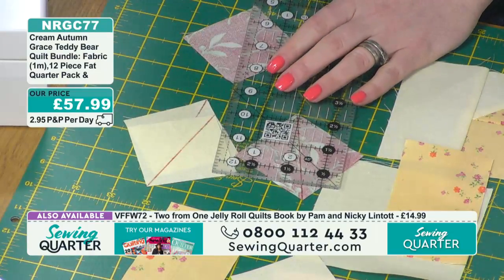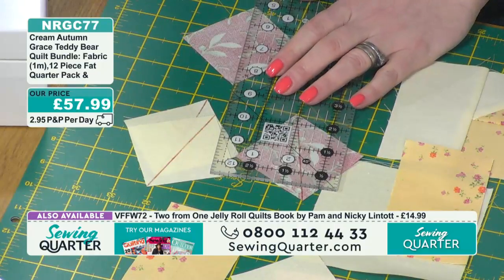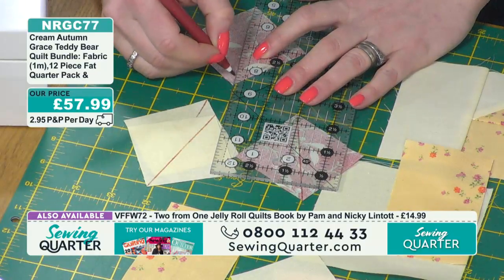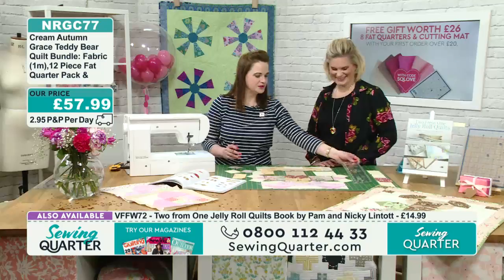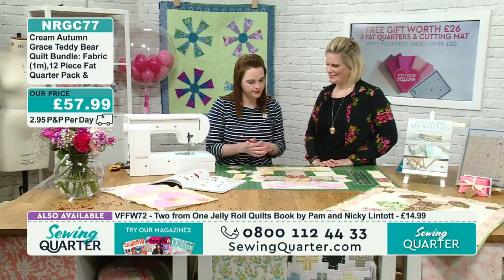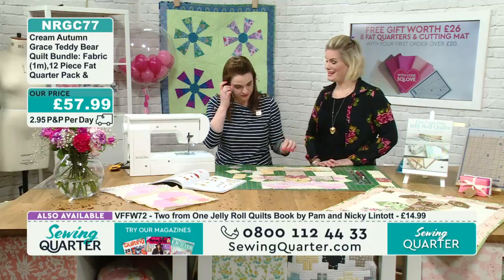So mark all these off. So I've marked these off. Just bear in mind, if you're using an air erasable pen, that they won't stay there forever. So don't mark ahead too many at once. Or just use a different pen.